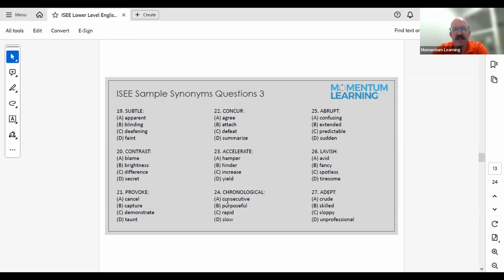Chronological. Crystal, would that be consecutive, purposeful, rapid, or slow? Is it D, slow? No, it would be consecutive. So when we think about the events that happen in order, chronological order, those would be consecutive. We have abrupt: confusing, extended, predictable, or sudden. Let's go with Ava. Would it be sudden?